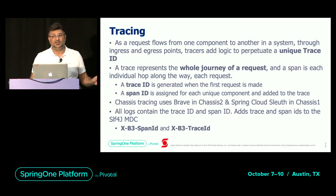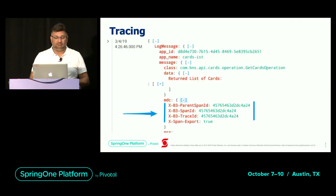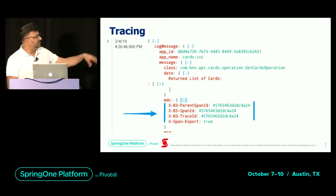If your consumer is not sending you a trace ID, Chassis will create one. But guess what? Starting next quarter, we're going to start rejecting the calls coming to us if you don't come with the trace ID. And that's the power of Chassis. We can control and enforce the governance, right? So that's what it is. As a result, every log, this is a screenshot from our log viewer, is going to have trace ID and span ID.